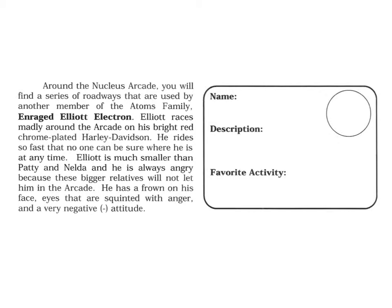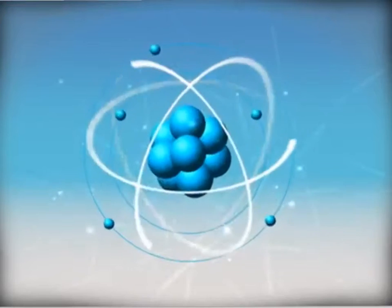Elliot is much smaller than Patty and Nelda, and he is always angry because these bigger relatives will not let him in the arcade. He has a frown on his face, eyes that are squinted with anger, and a very negative attitude. So in this box, I want you to fill out the information about enraged Elliot Electron: his name, describe him, what's his favorite activity, and give him a face based on what that paragraph says. So please click pause.